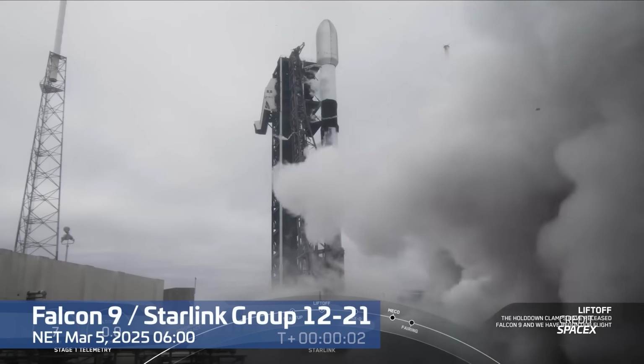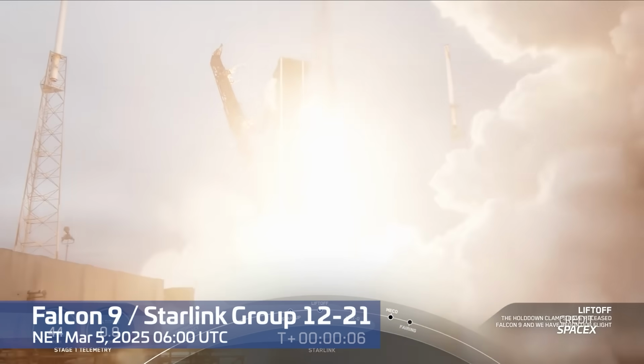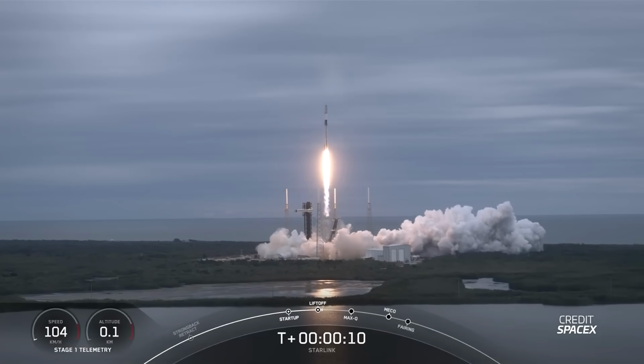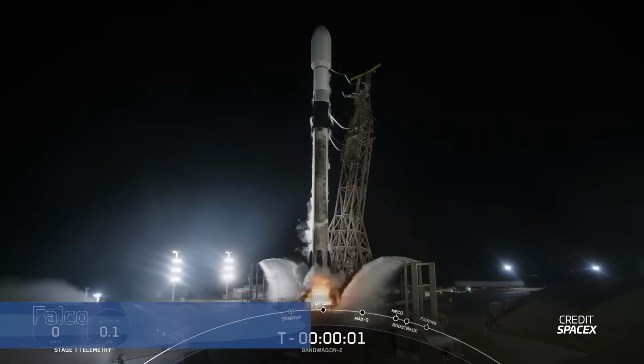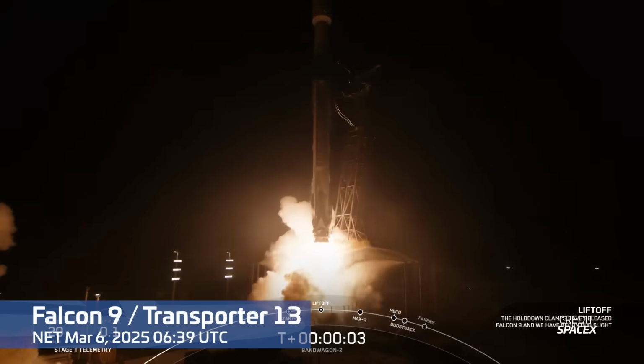Another Falcon 9 will be launching next week from Florida, carrying more Starlink satellites. The 4-hour launch window is set to open on March 4th at 6:28 UTC. Over on the West Coast, SpaceX is also gearing up to launch its next transporter mission as part of the company's SmallSat rideshare program. The launch is currently scheduled for March 6th at 6:39 UTC, so get your coffee ready for that one.